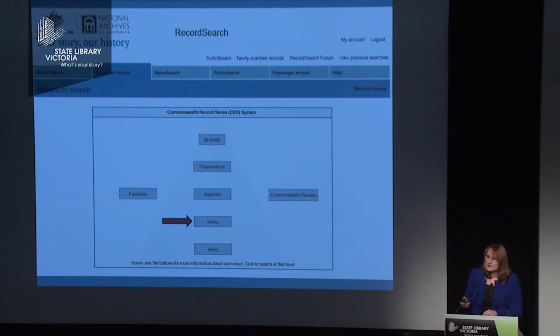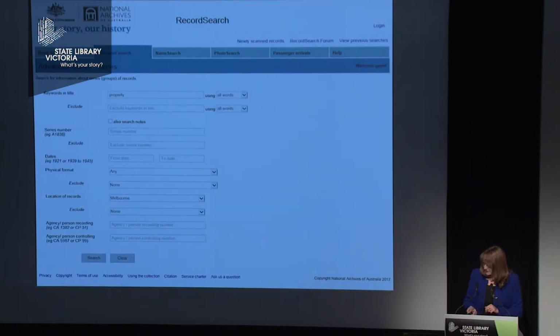If we look at the series search, we click on that button, series, and again we can put in titles. If you put in property, you will find 62 series that come up, held in Melbourne.